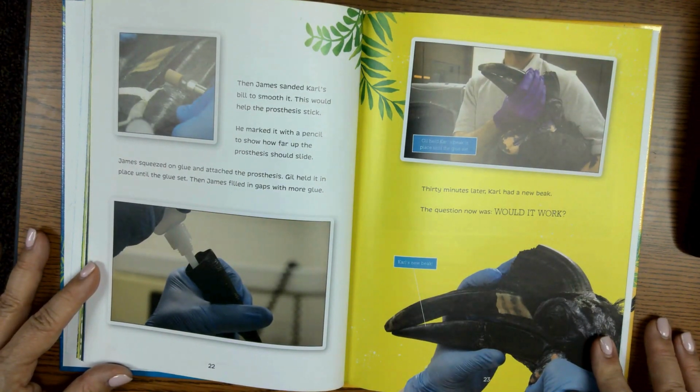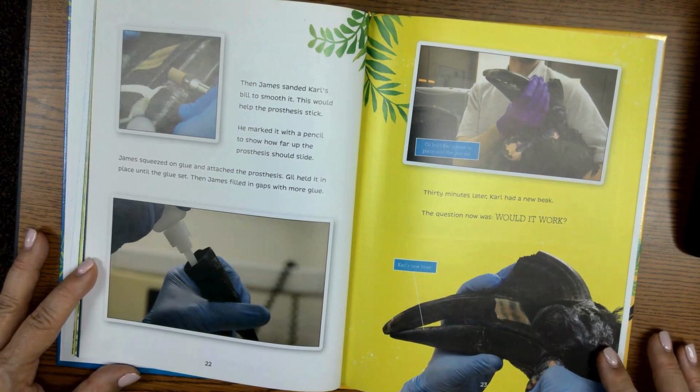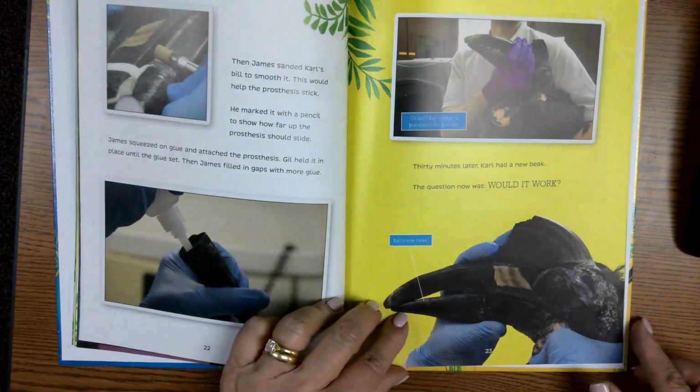James squeezed on glue and attached the prosthesis. Gil held it in place until the glue set. Then James filled in gaps with more glue. 30 minutes later, Karl had a new beak. The question now was, would it work?